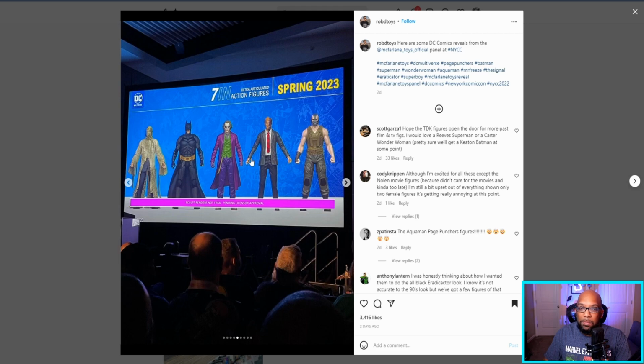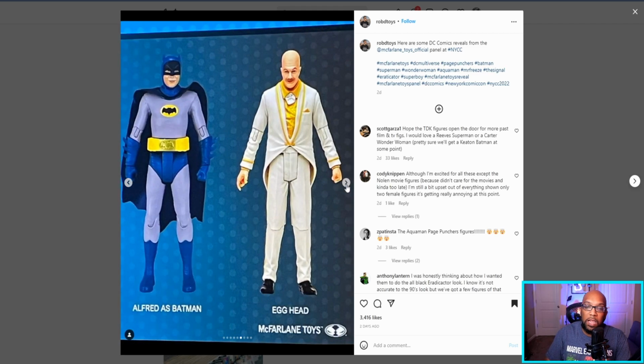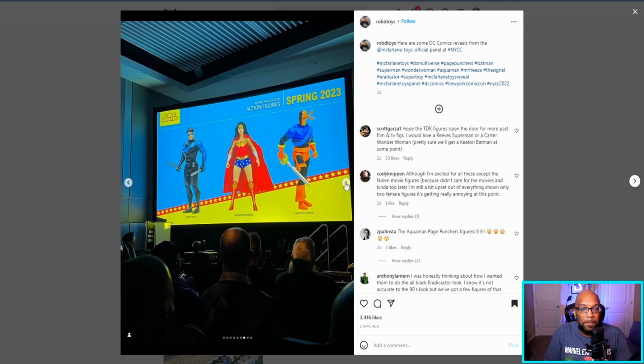But yeah, I know a lot of people were really psyched about this. I would love to compare McFarlane's Joker to the NECA Joker that came out years ago. We'll see if that one is better or worse or pretty much the same. But yeah, this is pretty cool. Awesome stuff. Next up, if you like the 1966 Batman figures, there's more coming. We got Alfred as Batman. I think we've seen that one before. And then here's Egghead here.